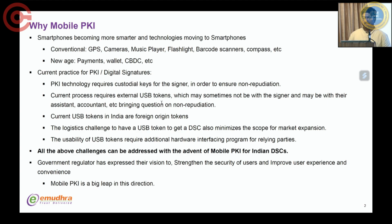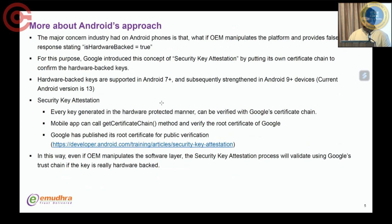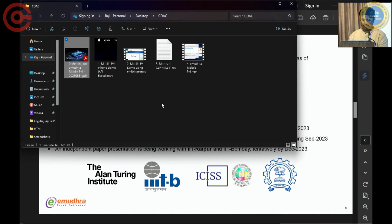All the above challenges can be addressed with the advent of mobile PKI for Indian DSCs, and that's what we are going to present. What we researched and found is that Apple iPhone 11 is FIPS 140-2 level certified. Galaxy phones, S series, J series, and Google Pixels use the StrongBox concept. On top of that, Google uses the secure key attestation concept. Even lower-end phones have a hardware-backed keystore and TEE concept. In this demo we use this concept for storing your private key and using it for signing. I'll not spend more time on the technical part, let me jump directly to the demonstration so that it gets more interesting.